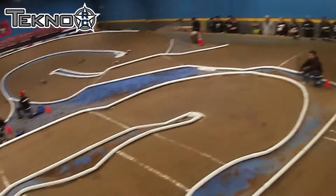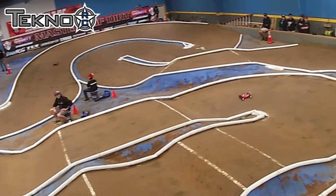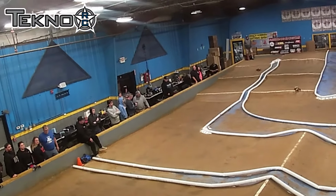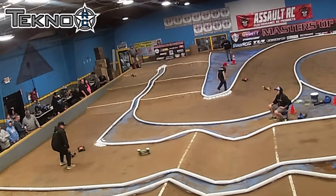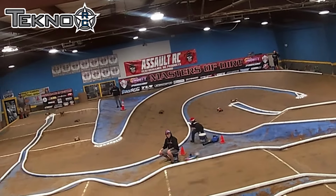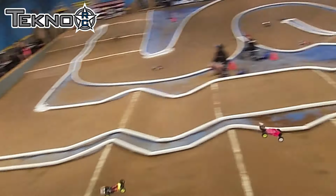In fact, bulkiness and tankiness is something that Tekno is very much known for. They very rarely break, and if they do, you're probably doing something wrong. Another thing about Tekno cars that would also make them very good for beginners is their price. Their 10 scale stuff tends to be on the cheaper side, and for the most part until recently, their 8 scale stuff was usually on the cheaper side too. Even with their prices these days, they still give you a lot of value for the money.